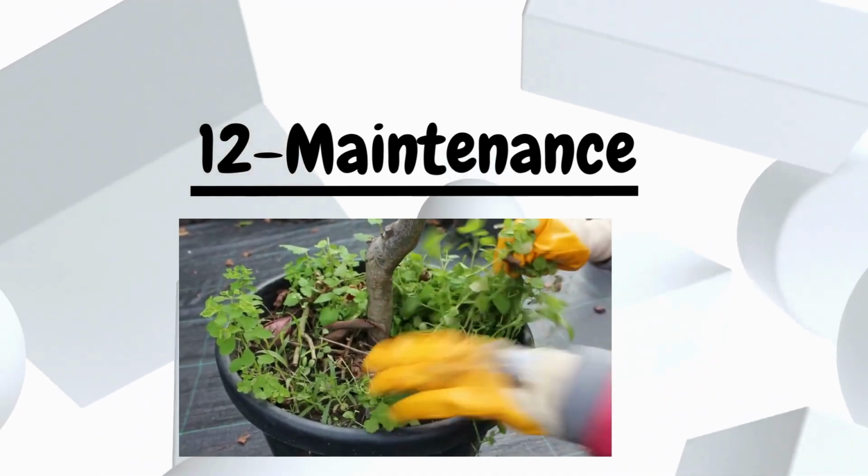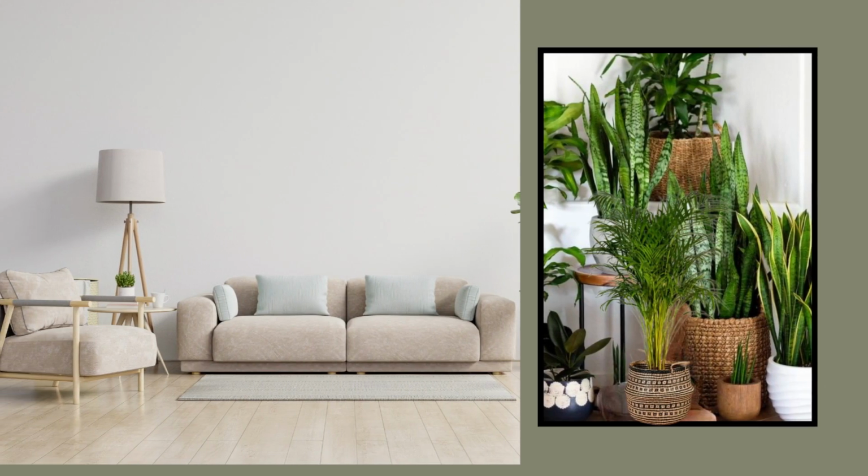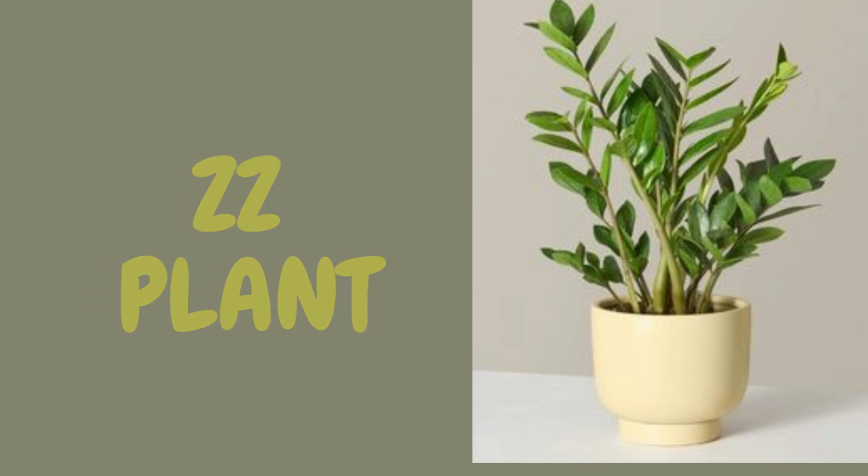Consider maintenance. Choose plants that match your level of commitment. Some require more care than others. Start with low-maintenance options if you're new to plant care.